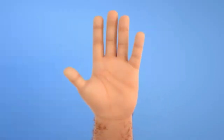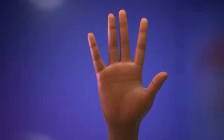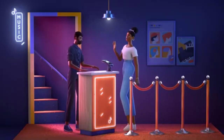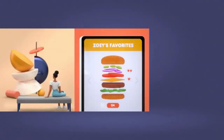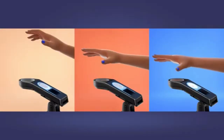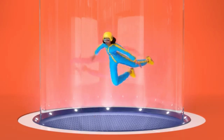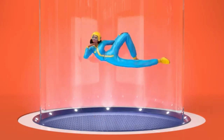That's it. Since your palm is unique and can't be lost or misplaced, you can get things done quickly and securely. And with more experiences on the way, Amazon One will help you get even more done, simply by being you. Now, Zoe has more time to do what she loves, indoor skydiving. Enter, identify, and pay with Amazon One.